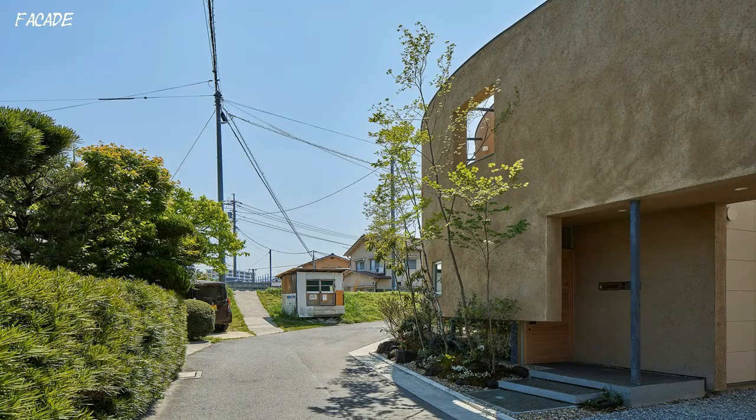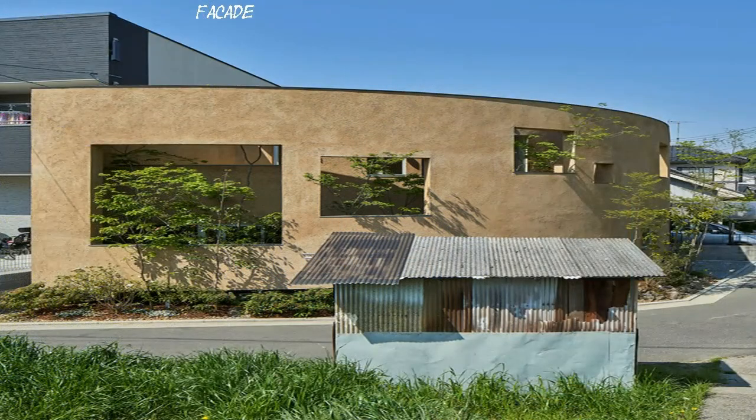Specifically, we extended the building volume so that it sits as close to the edge as possible within the allowable setback line regulation. A large, arc-shaped wall stands along the site perimeter, creating a small garden that functions as a buffer between the inside and outside.